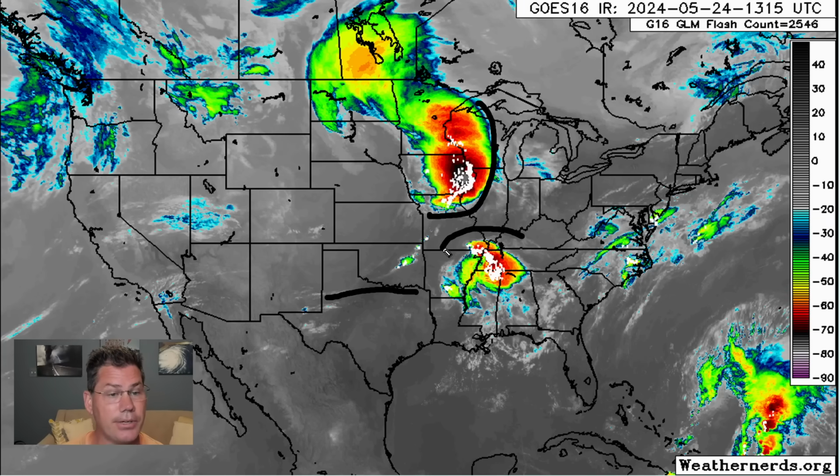Now, mesoscale convective systems are going to be highlighted across areas of western Tennessee with their own heavier thunderstorms and a lot of lightning associated with this. And this is just the beginning stages of what's to come of yet another very active day ahead.